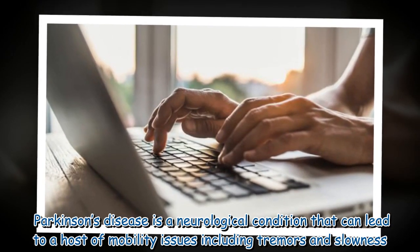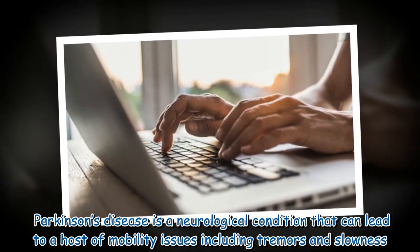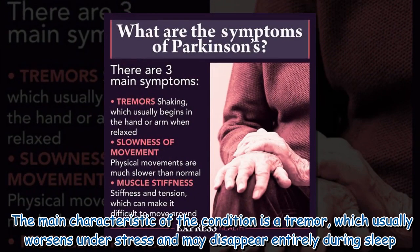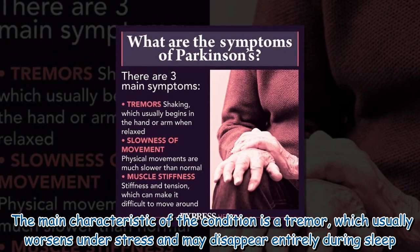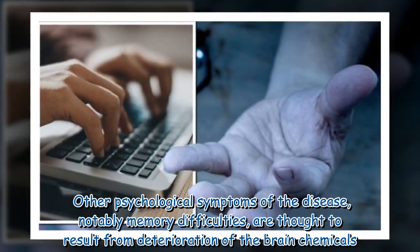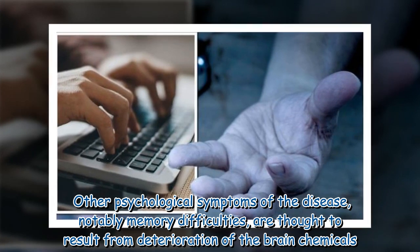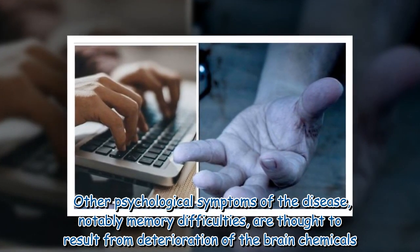Parkinson's disease is a neurological condition that can lead to a host of mobility issues including tremors and slowness. The main characteristic of the condition is a tremor, which usually worsens under stress and may disappear entirely during sleep. Other psychological symptoms of the disease, notably memory difficulties, are thought to result from deterioration of the brain chemicals.